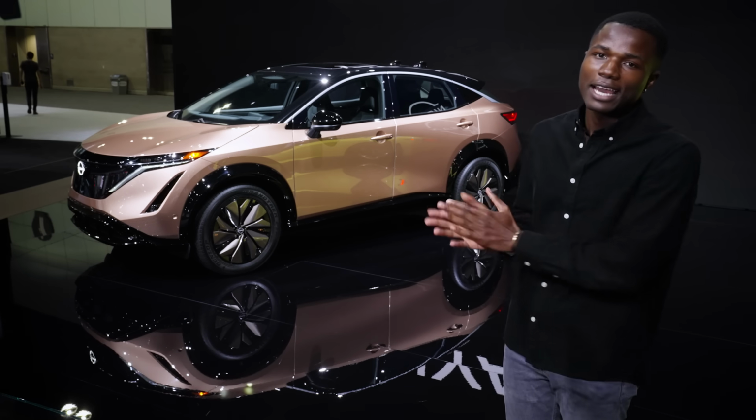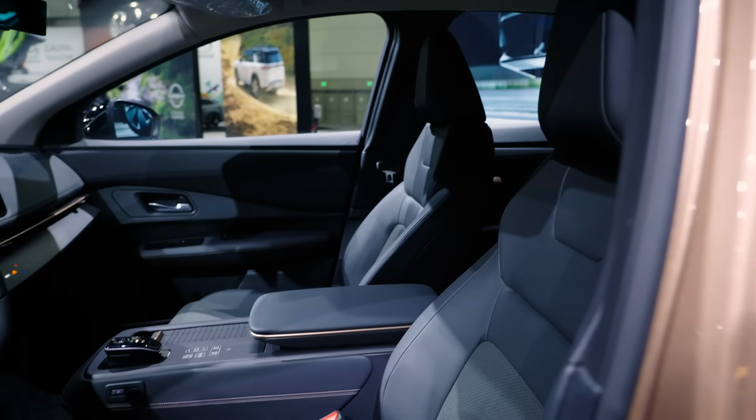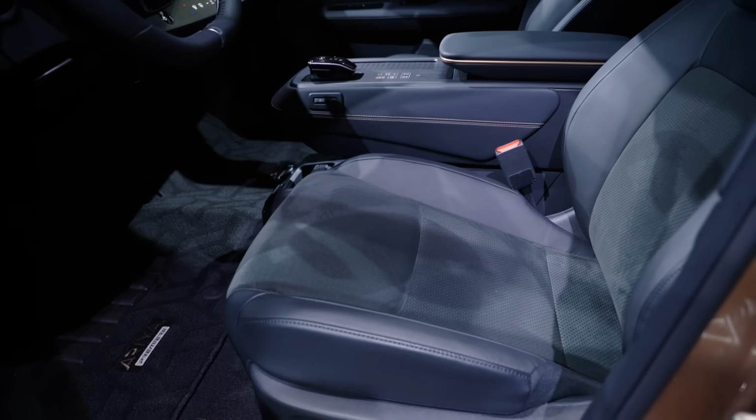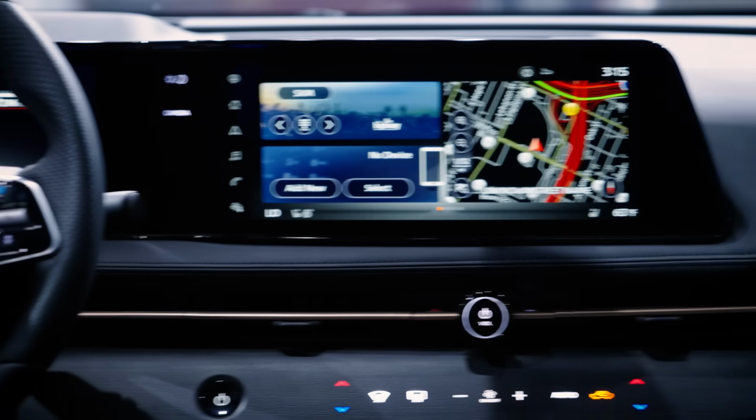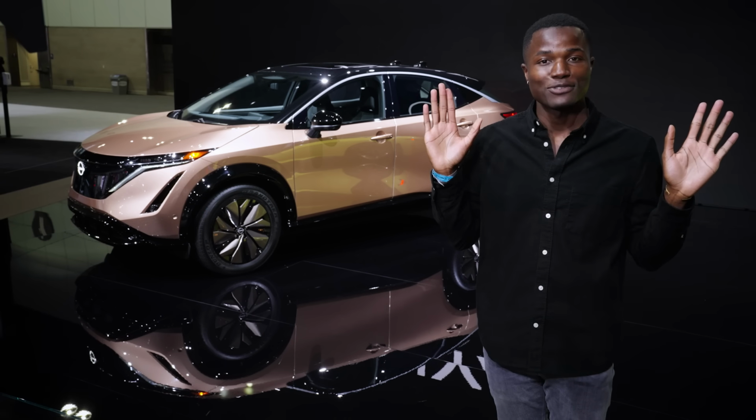Other cool Ariya highlights include a cool minimalist interior design, Nissan's fantastic zero-gravity seats, and it'll be the first Nissan to get the ProPilot Assist 2.0 package, which gives you the option to use hands-off single-lane driving.